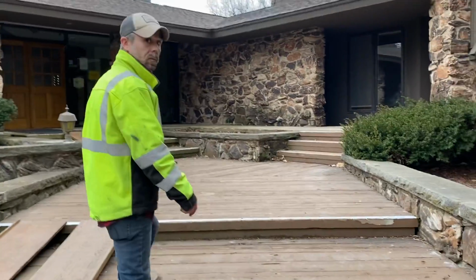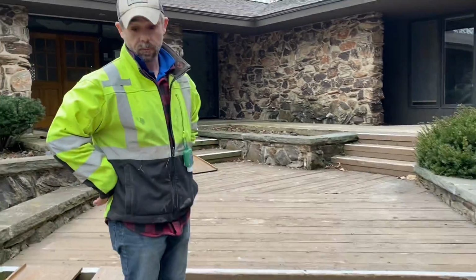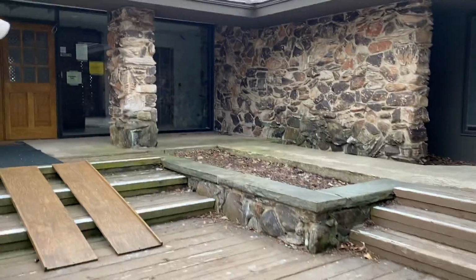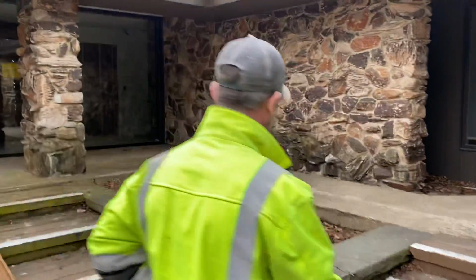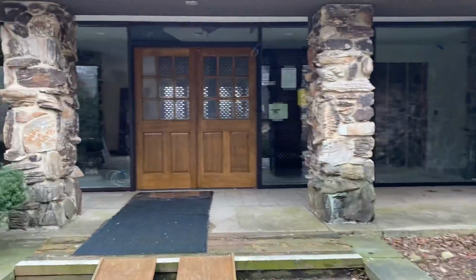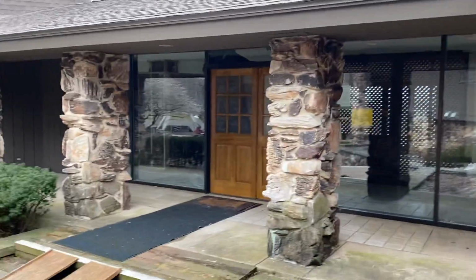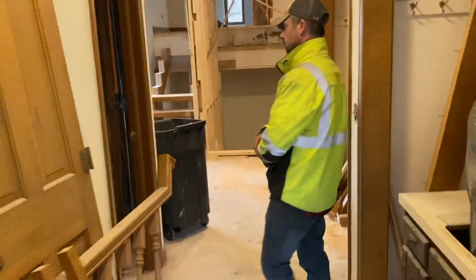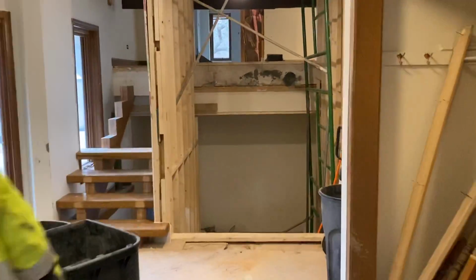We are going to keep all of this, correct? Absolutely. There's maybe one or two problem areas that we're going to repair with lumber from the house. So there's our front doors. This was our prior entrance. We'll come back to that, but this house is on 34 acres, 18,000 square feet. And here's the opposite side.